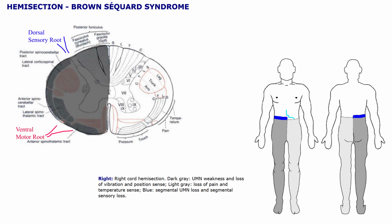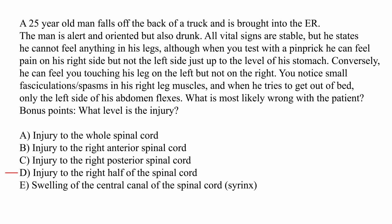But the reason that you have that blue bar, the loss of motor and sensory right at the level of the lesion, is because you've actually knocked out the nerve roots as well, the dorsal sensory nerve root and the ventral motor root. All right, next problem.